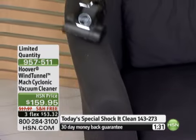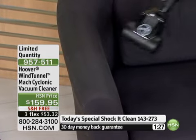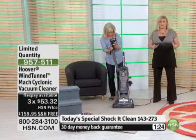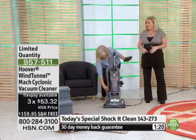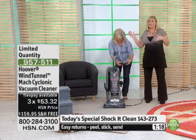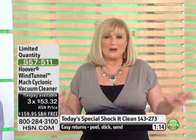And with the flex payments, again, we're talking only $53.32. You pay your $53.32 plus your tax. We send it right to your front doorstep. You don't have to go find it. You don't have to haul it home. We're going to just deliver it right there to your house. You'll have your brand new vacuum.